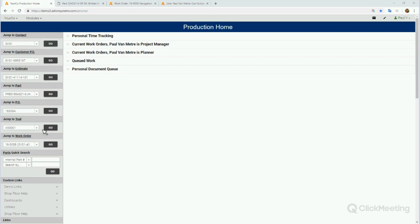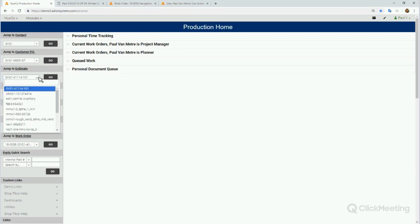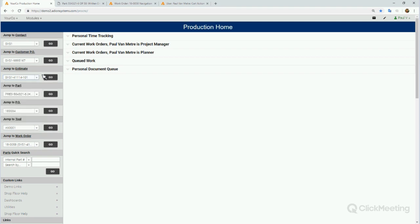I have shortcuts here on the left-hand side of the modules that I use most frequently. Being someone in the office, estimating side of things, I have my contacts, customer POs, estimates, parts, vendor POs, tools, and work orders. The things I'm seeing here are the most recent records that I personally have looked at myself. If I open up this little drop-down menu, this is the record I looked at most recently, and then I can see the ones beyond that. I can just quickly click go to jump right into those modules.